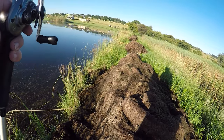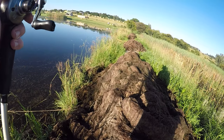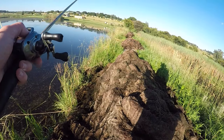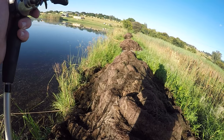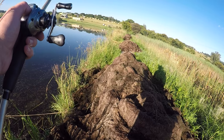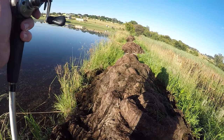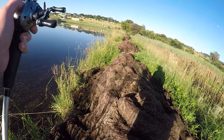Grass isn't such a bad thing, you just gotta know how to fish it. And the thing is, if you're not fishing on a boat, you can't really get to the middle, can't really target grass lines that well. And that's generally where the fish are going to be hanging, on the edge of grass lines.